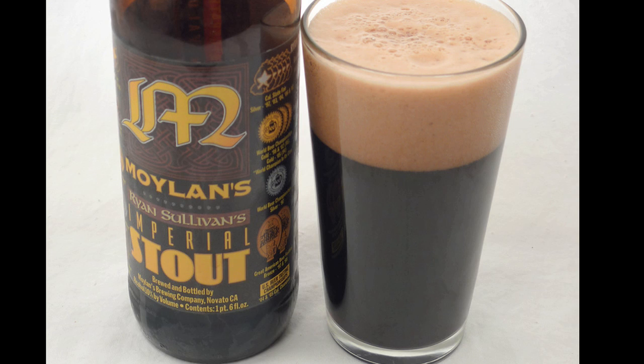Now's the part of the show when we drink our pick of the week. As you can see, poorly lit, is the Moylan's Imperial Stout.